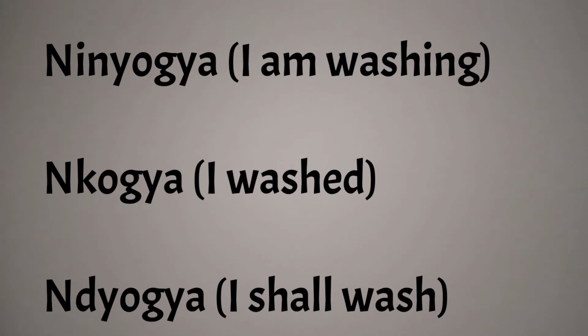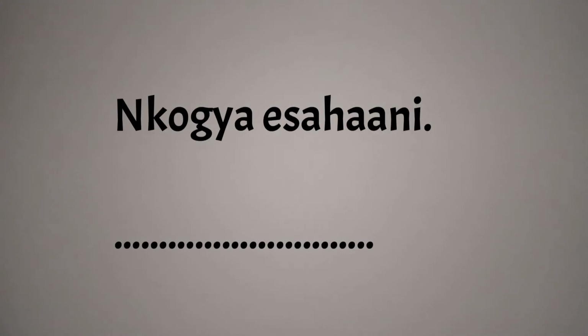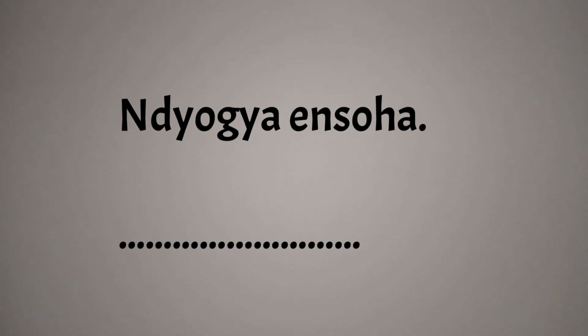Ndiogia is I shall wash. So I would say, ninyogia esafuria. I am washing a saucepan. Nkogia esahani. I washed a plate. Ndiogia ensoha. I shall wash a pot.